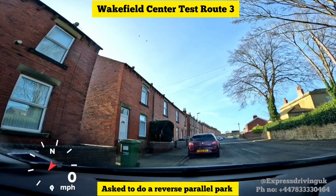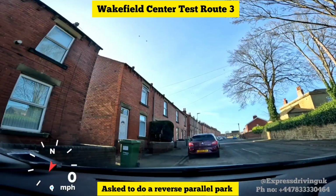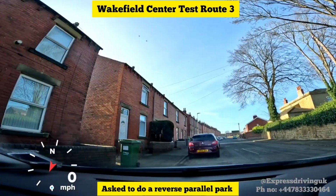Well done for cancelling your signal. I'll just check your position. Position is very good. Well done for that. Okay, it is safe, convenient and legal. There is a driveway just in front of us, but we've managed to avoid that, so that was a good stopping position. Now, I would be asking you now to do a manoeuvre.